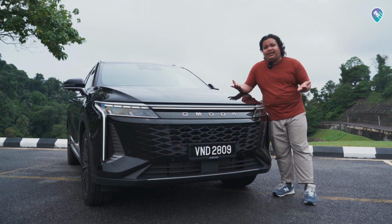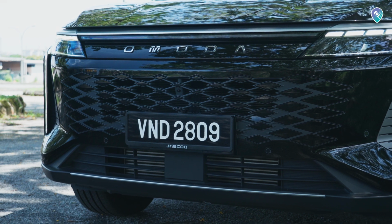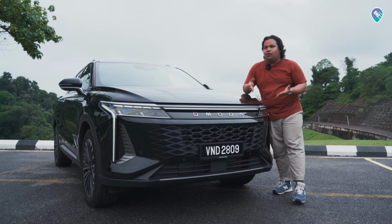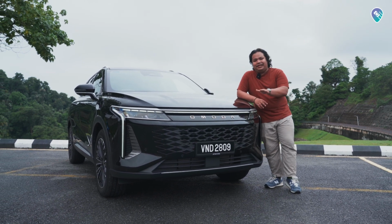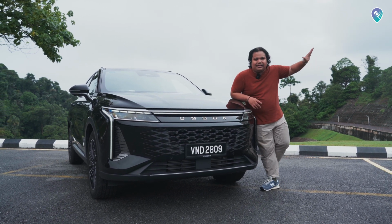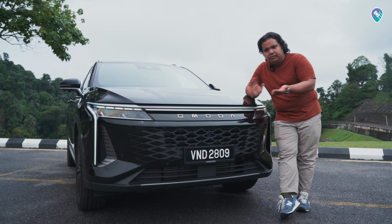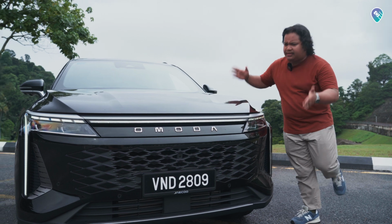So the question is, why does JQ Malaysia partake in selling the Omoda model here in Malaysia? Well, that's because in some overseas markets, both Omoda and JQ brands are being marketed together as Omoda JQ ONG, or orange juice if you will. But ironically, the Omoda C9 is actually based on yet another model which is under yet another Cherry sub-brand known as Exceed, and in China this car is known as Exceed Yaoguang or Exceed RX. Confused?